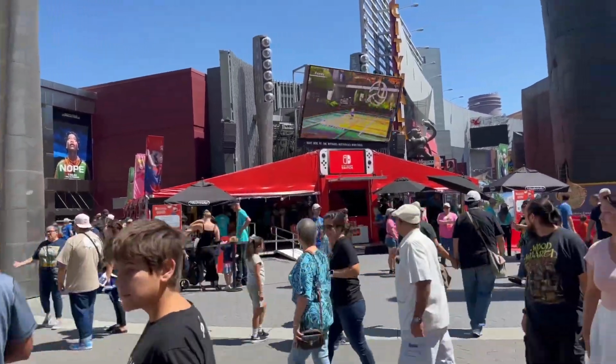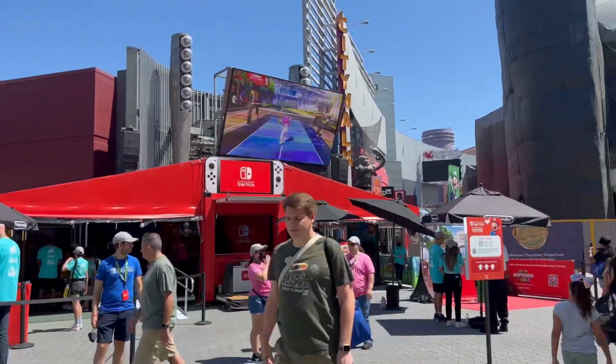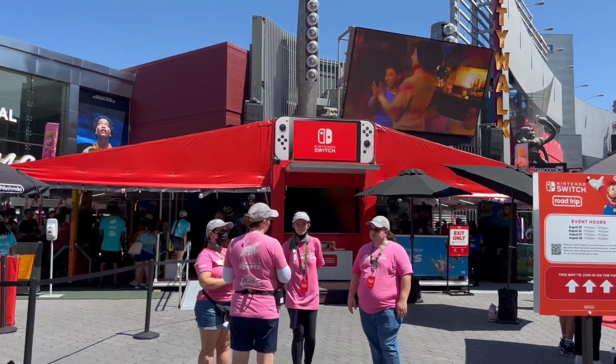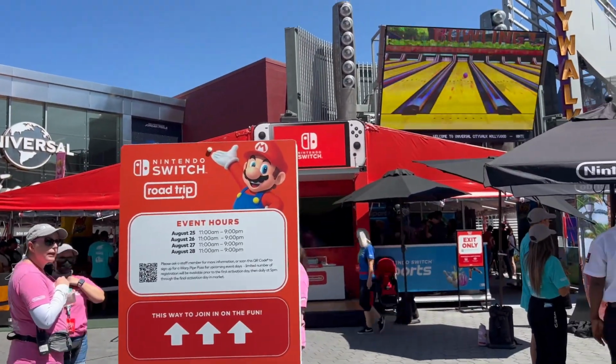The Nintendo Switch Road Trip is open for one more day, or today and tomorrow. You can register using the QR code, or you can walk right up and get in the walk-up line anytime from 11 a.m. to 9 p.m. today, August 27th, and tomorrow, the 28th.